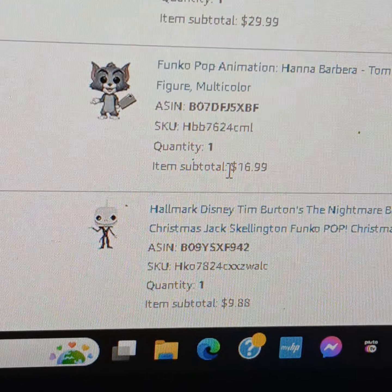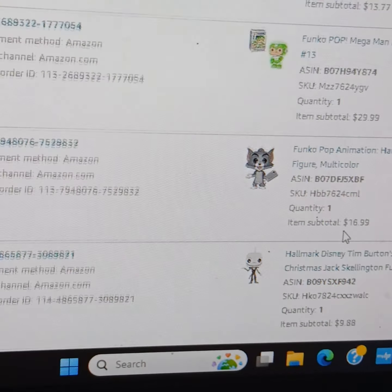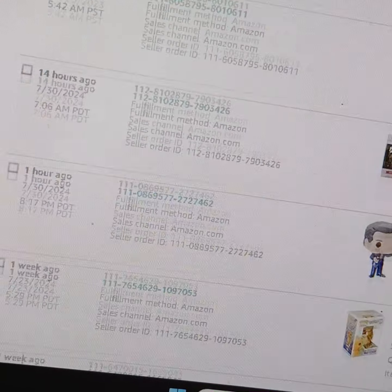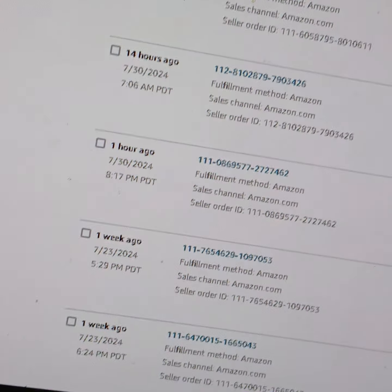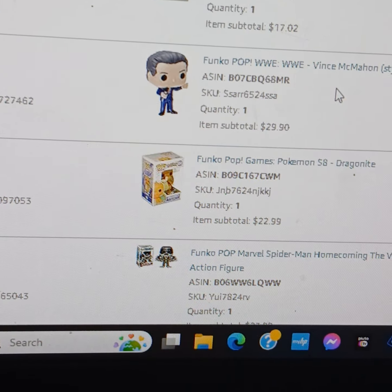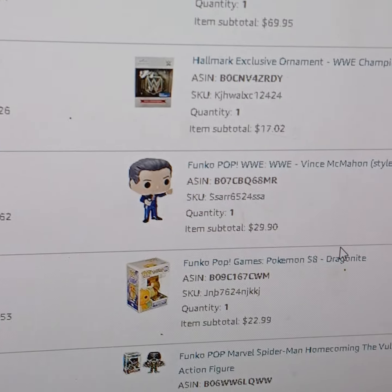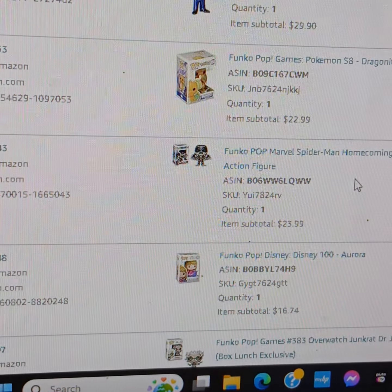2 hours ago, we sold another Funko Pop, $16.99. That was a day ago. We'll keep going. One hour ago, we sold this Funko Pop right here, Vince McMahon, for $29.90. 14 hours ago, we sold that Christmas ornament for $17.02. Let's go.